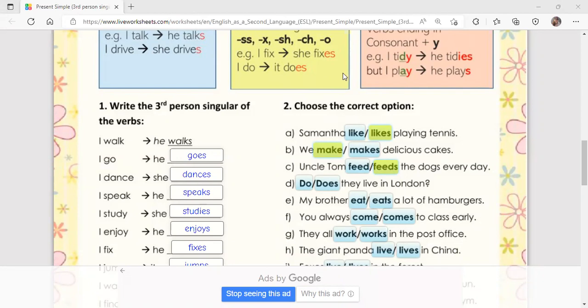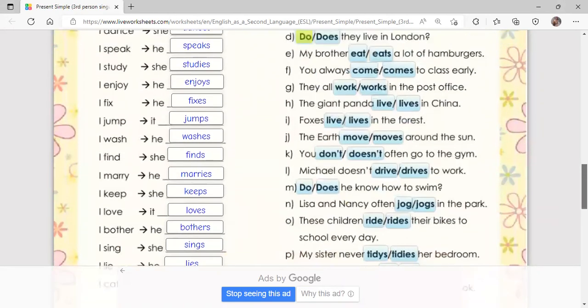Next, do they live in London or does they live in London? What do we say? We say do, right? Do they live in London? Next, my brother eats a lot of hamburgers. It's my brother, is the third person of singular, guys. So my brother eats, Zaira, eats con S porque estoy hablando en tercera persona. My brother eats a lot of hamburgers.